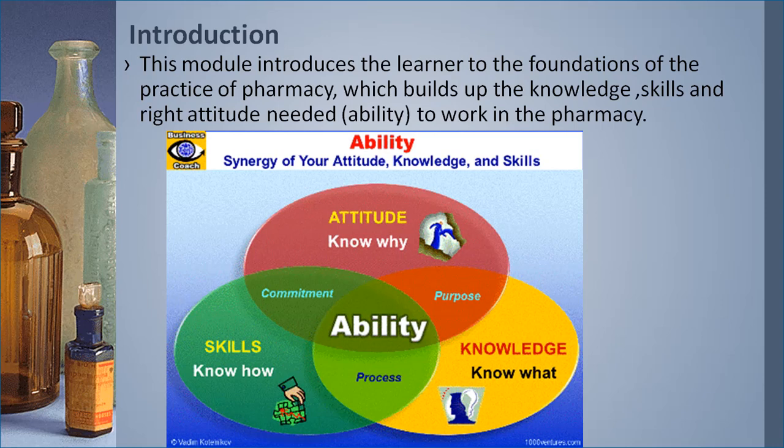We are going to guide you, by the way, as to the things people are expecting you to do, how you're supposed to behave, how you're supposed to talk, how you're supposed to dress, the things you're not supposed to say, why you're not supposed to be rude to customers, why you're not supposed to steal, why you're not supposed to cheat. If you have the right attitude and skills, you have commitment. If you have the right attitude and knowledge, you have purpose. If you have the right skills and knowledge, you have what you call a process. And with commitment, purpose, and process, you have the ability to work in a pharmacy.